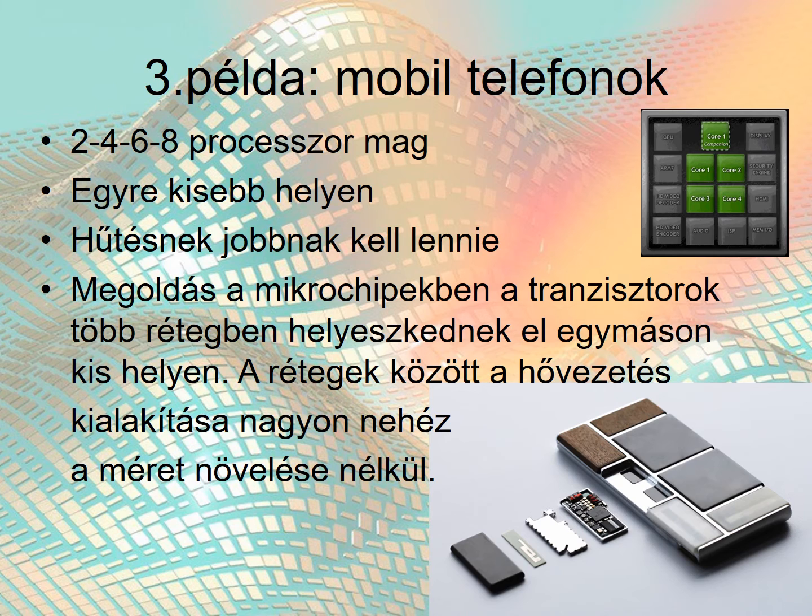In the picture we can see a mobile phone from the future. The parts of it can be changed by individual standpoints.